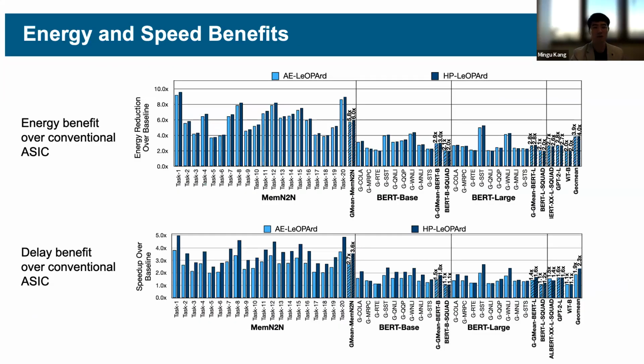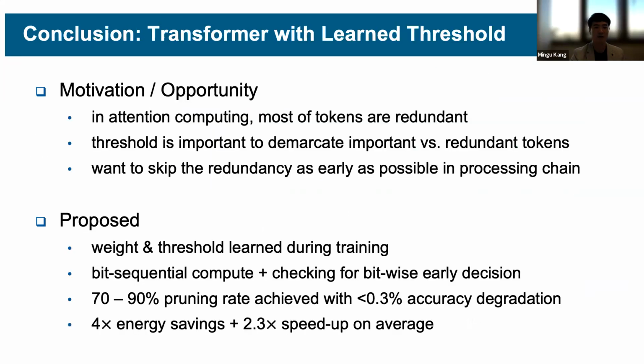Now, given all of those optimizations, we achieved energy benefits and also delay benefits. To summarize, we could achieve 4 times energy savings and more than 2 times speedup on average, and also a 75% pruning rate on average, with quite negligible accuracy degradation. This method was done by a trainable threshold, and the threshold and the other parameters are co-optimized as trainable parameters to boost both accuracy and sparsity. So this is the summary of the very first product.